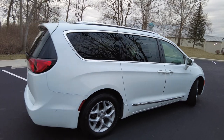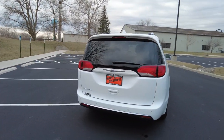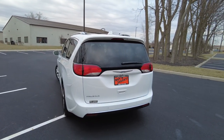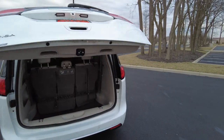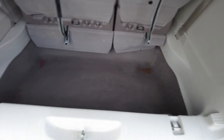So we come around, it does have parking sensors in the rear bumper. We saw them in the front bumper, it's got them in the back bumper too. It's got a rear wiper, defrosting rear window, backup camera. Go ahead and get that popped open here. Has a nice deep well here. A little bit of staining in the carpet, but nothing too bad. It's kind of in the trunk.